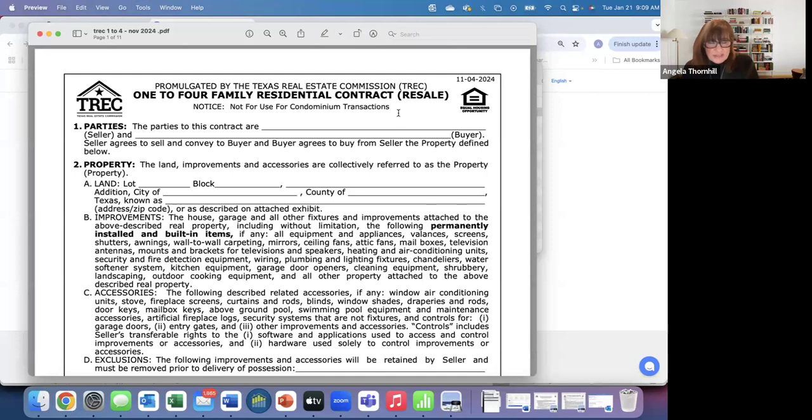Exclusions, again, are things the seller wants to keep. So this is a conversation you should have at your listing appointment, so it's top of mind, and you can put it in the listing. Like, let's say there's a mirror in the bathroom, or a special chandelier that's been in the family for generations. Be sure to exclude that. And then E is reservations for minerals, oil, gas, etc.